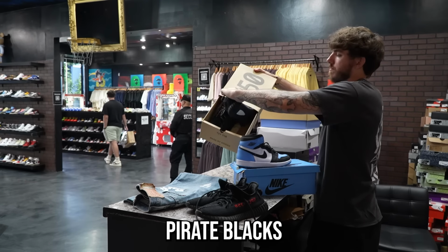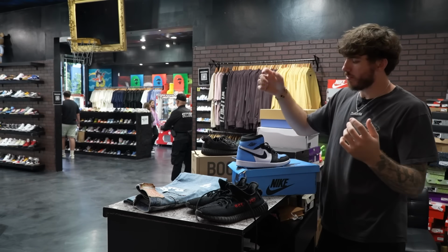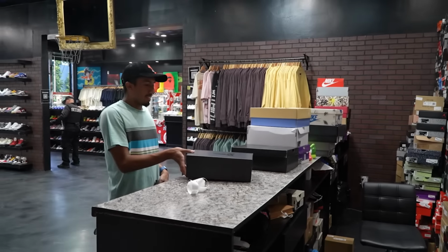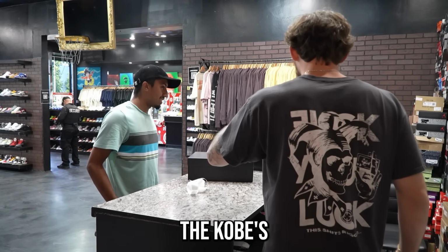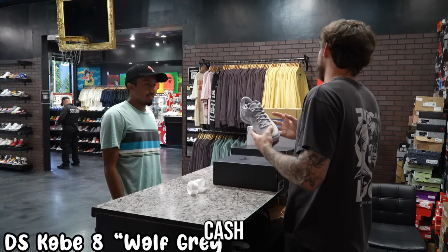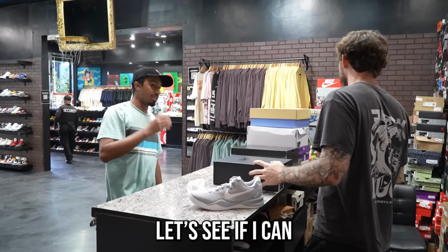UNC's. Pirate Blacks. Pirate Blacks are clean. VNDS, so I guess it's a good deal for us. But denim tears, throw them on Whatnot. See what happens. I know they're bricks, though. The Kobe's? Yeah, the gray ones. Yeah, it'd be like 180 cash, a little under retail. Do 190, but it's probably 190.